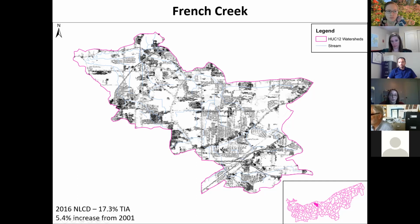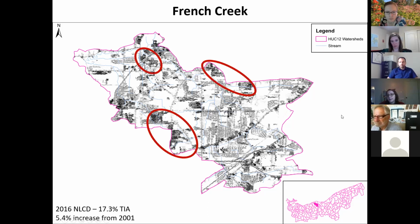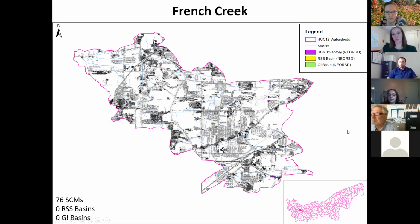And again, you can really see the areas of widespread increases in imperviousness between the 2001 and 2016 maps. Here are the locations of our most concentrated development. And we have 76 Northeast Ohio Regional Sewer District cataloged SCMs within the French Creek HUC-12.